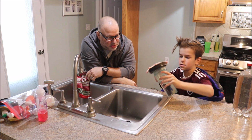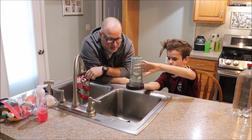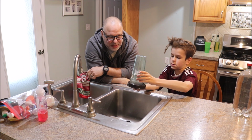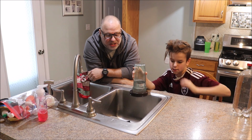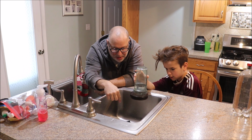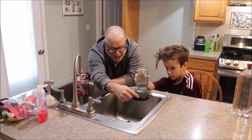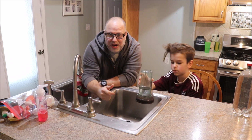Okay, so you put the lid on top, you flip it upside down, still no big deal. The water's staying in. But then the big deal happens when you let the bottom go and it stays in there. You've got all the mass of this water pushing down, but the plastic cup is holding on. And the reason why is air pressure.